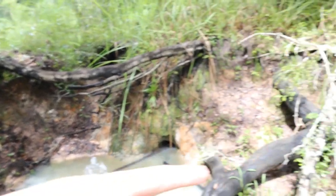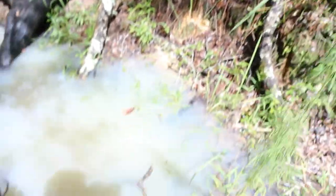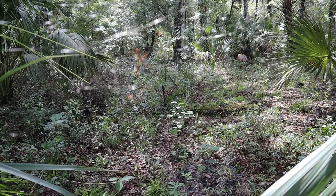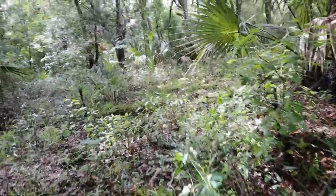Yeah, there's one mushroom. How deep is it here? Ooh, these tadpoles. Oh, gosh, it's deep. Lots of spiders in the summertime.